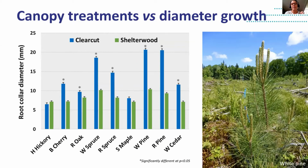Regarding growth performance, the cutting treatment effect was by far the most important on diameter size after three years. All species, except for sugar maple and hickory, grew better in the clear cut, in full light conditions, than under the shelterwood. It's not really a surprise, but it's interesting. You can also see that the magnitude of the effect was very important for the pines and for the spruces. The pines almost doubled their size in the clear cuts.